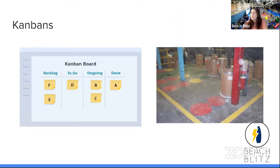So next up are Kanban boards. And if you don't take anything from my presentation, this is the one thing I think every single person should implement into their shop. So there are 2 different kinds. There's a Kanban board and then there's visual Kanbans. So a Kanban board is essentially kind of like a to-do list, but it's visual. And so what I would suggest is in your shop, you have an area with a bunch of sticky notes and you create these 4 areas. You have a backlog, a to-do, an ongoing, and done.